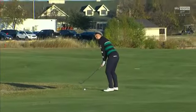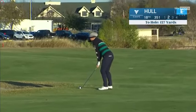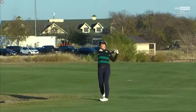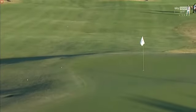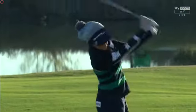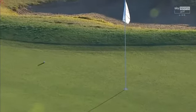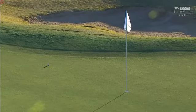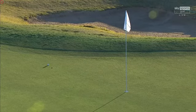I think, though, this golf course has proven that it's hard to get the ball close to the hole. Just barely missed that fairway bunker. A little better. The hole can play 411. Today it's playing 351. Yeah, it has been into the teeth of the wind. Hannah Green and Anna Nordqvist, the only two players who are bogey-free today. And that might be another birdie for the major champ, twice a winner on the LPGA now.